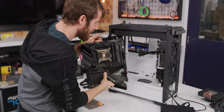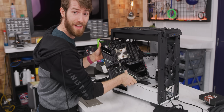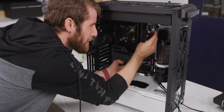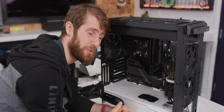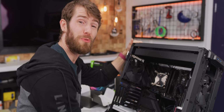Motherboard time. Oh wow, this is a big motherboard, but fast. Oh wow. The bigness is slowing down the fastness a bit here. I pre-ran these cables to hopefully save us some time later, because the longer this takes me to build, the less time I'll be able to enjoy it being the fastest computer. This is what true speed looks like.